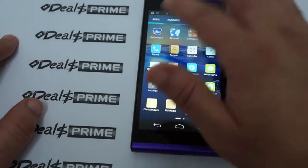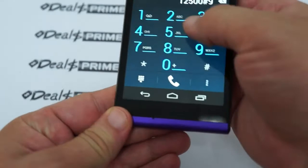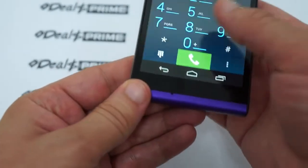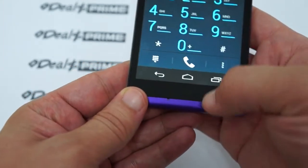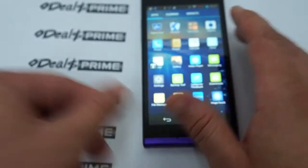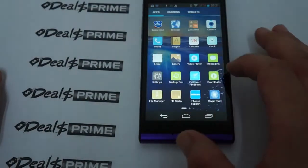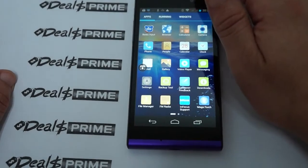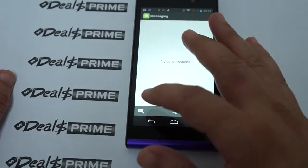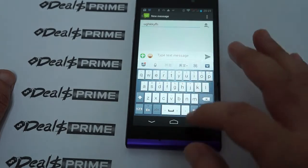So again, the phone. Let's just see how it operates. Okay, so no volume, no tapping noise or vibration when you tap the keys, but it looks like that's nice and smooth. We have a video player and no videos. Messaging. Again, it's not going to have a tapping noise, but we'll just show you that it's this normal Android 4.2.